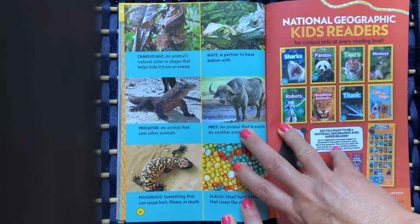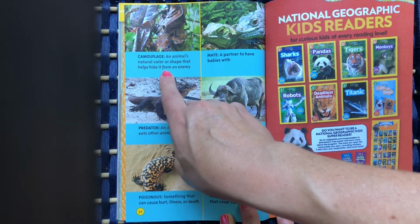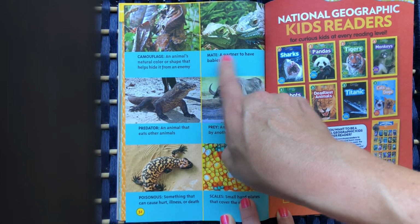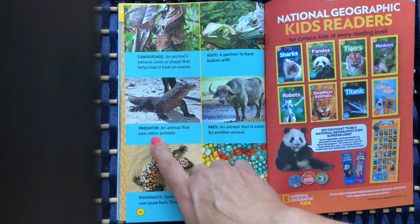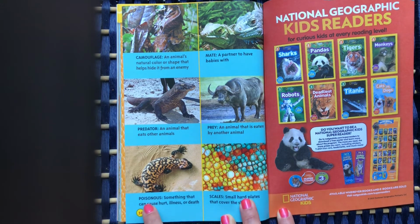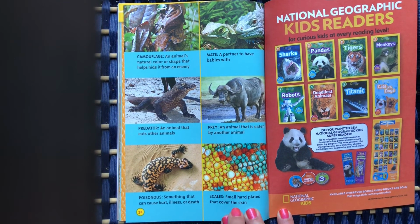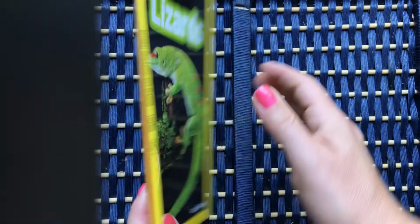And here are vocabulary words in the book. We have camouflage. That's an animal's natural color or shape that help hide it from an enemy. A mate is a partner to have babies with. The predator, an animal that eats other animals. Prey, an animal that is eaten by another animal. Poisonous, something that can cause hurt, illness, or death. And scales, small hard plates that cover the skin. And that is the book Lizards.